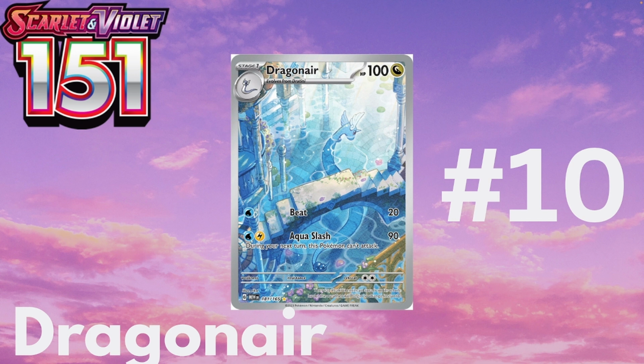Another thing I should say is that there are so many good cards in this 151 set that it was hard to pack it into 10. I was really debating for the number 10, number 9 spot, but these are the ones that I went for. Like I said, this is my personal list, so let me know if you disagree in the comments, but let's go ahead and go to number 9.